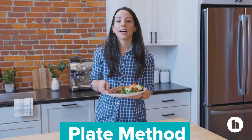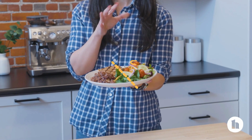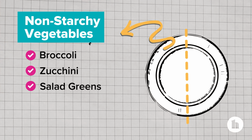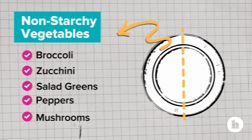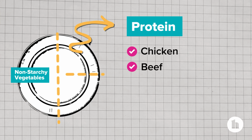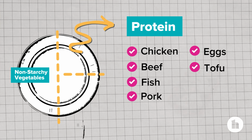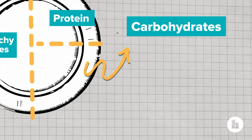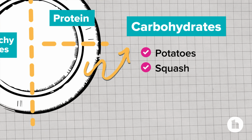One way to think about meals is the plate method. Divide your plate in half. Build up that first half with non-starchy vegetables. Think broccoli, zucchini, salad greens, peppers, mushrooms. Now divide the second half of your plate in half again. So a quarter of your plate will be protein: chicken, beef, fish, pork, eggs, tofu. The last quarter of your plate will be carbohydrates, typically starchy vegetables like potatoes or squash or whole grains.